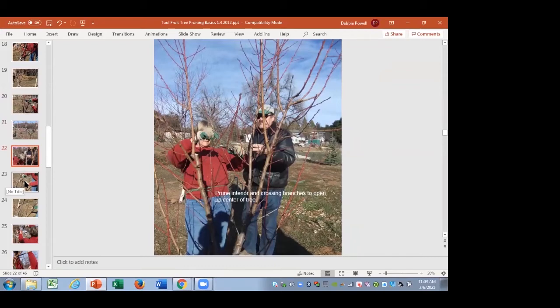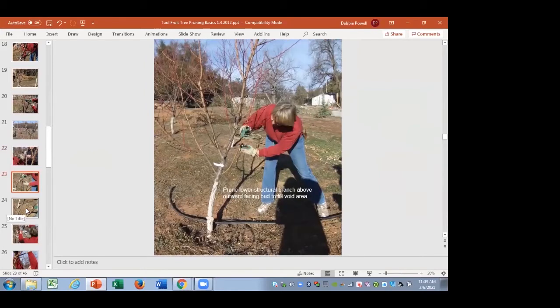You can see between the two of them, you can see a lot of crossing branches in there. So they're going to open up that. Okay, next slide. Now she's pruning the lower structural branch on a bud, an outward facing bud, to fill a void area. So that structural branch is going to grow a new branch and start filling either into a void or filling more outward. Next slide.